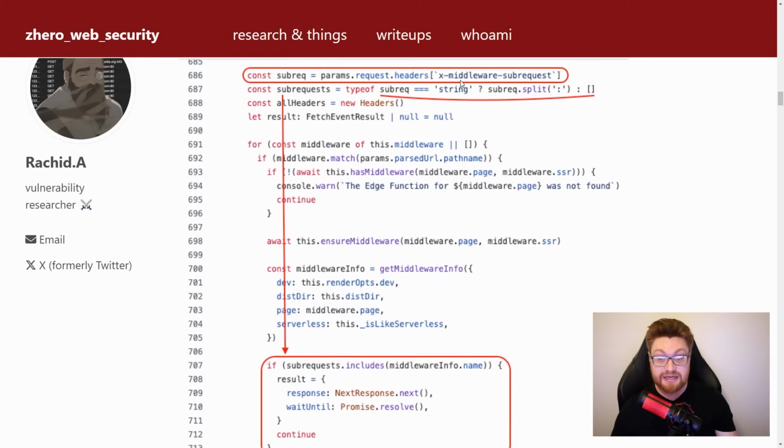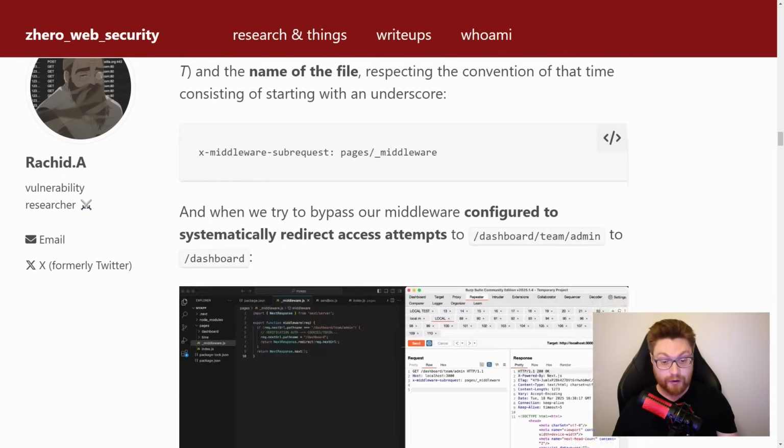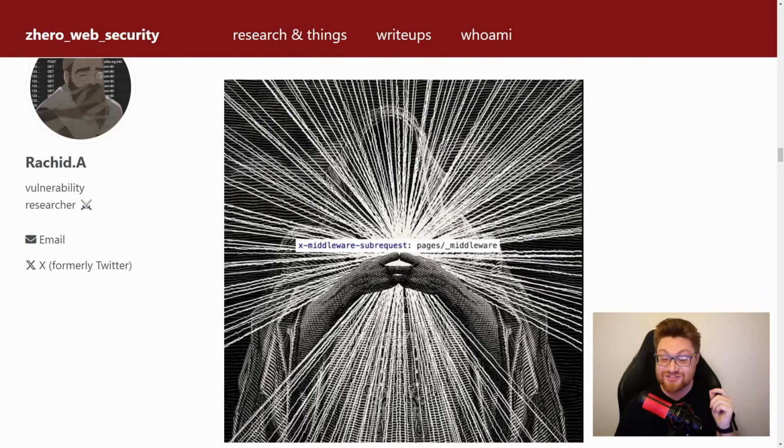It is literally adding x-middleware-subrequest and whatever value, whether it's middleware. I'm not gonna lie, it's just a little bit funny.